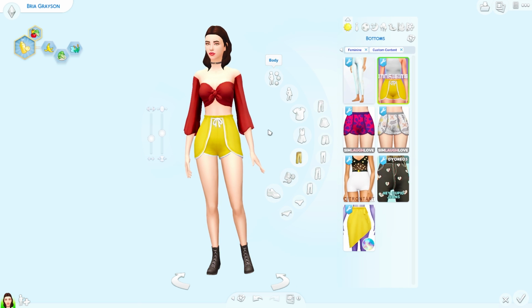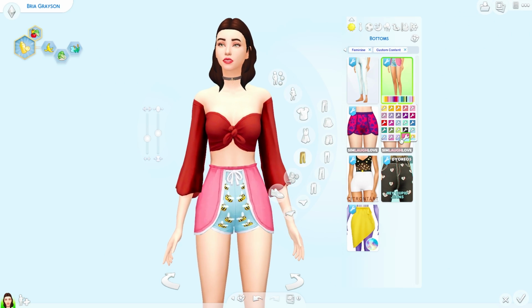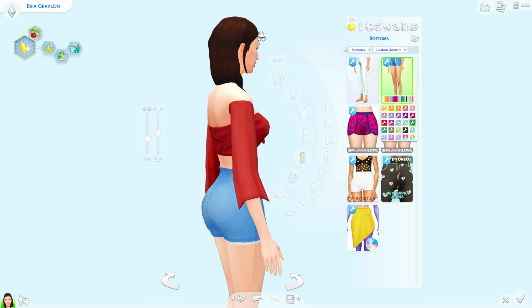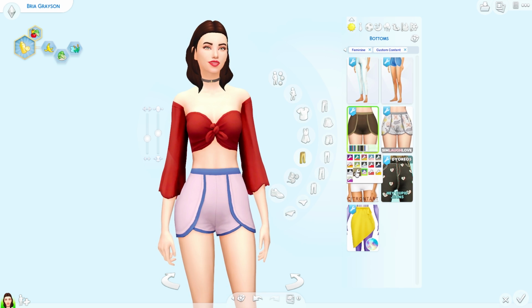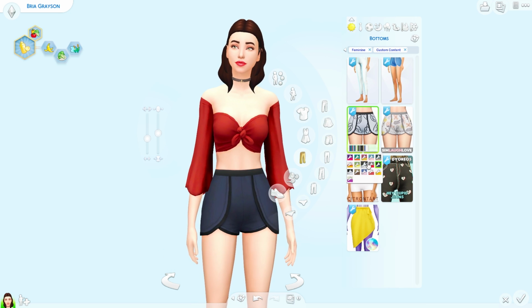Next, we have my favorite shorts in all of existence. Those have bees on them. Are you kidding me? Flowers. Oh, clouds. I'm obsessed with these. Next, we have something very similar, but a little bit different, with some different kind of patterns on it. I like these too. I love this style of shorts. Like I said, it's like my favorite in real life.